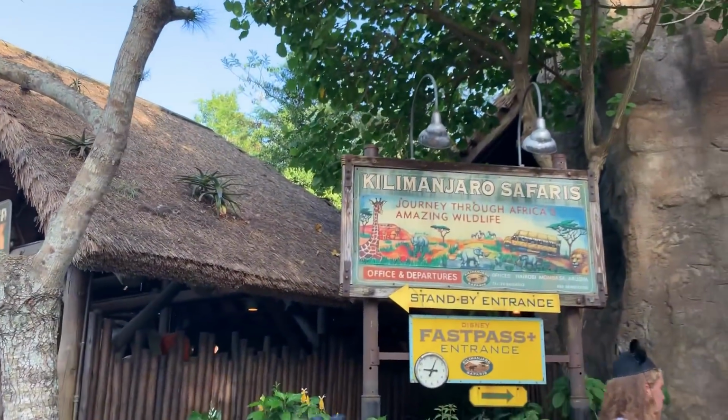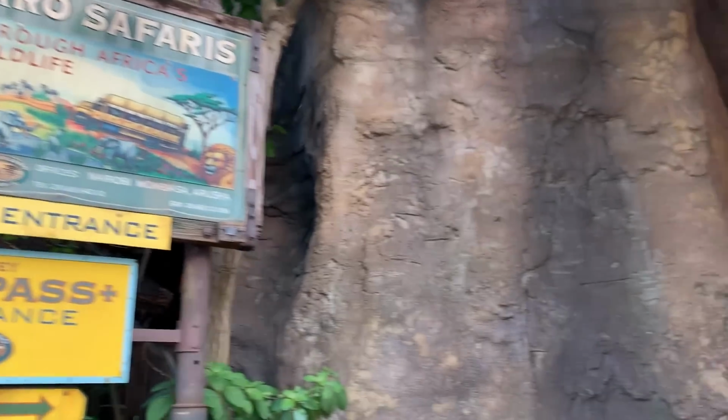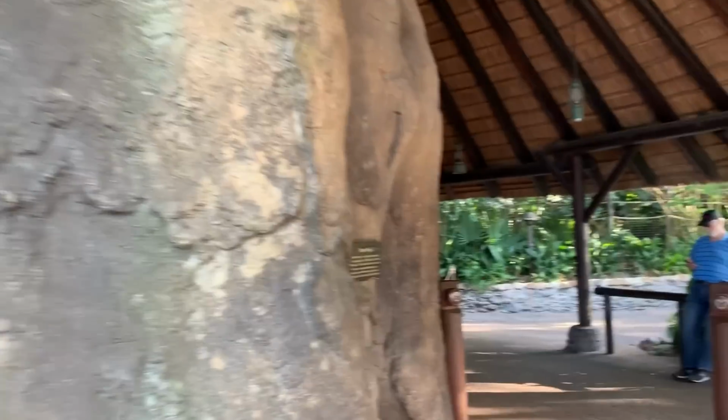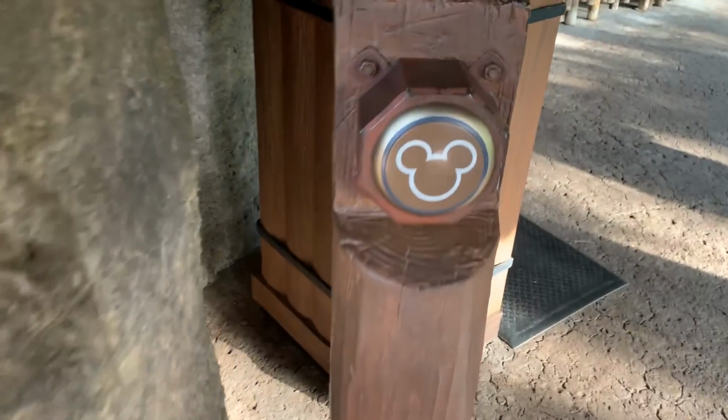So I dumped Navi River Journey and picked up Expedition Everest. I'm hopeful I can get Navi River Journey later this afternoon, but I didn't want like a 3-hour gap in between when I could use my fast passes.